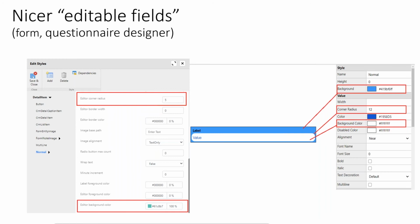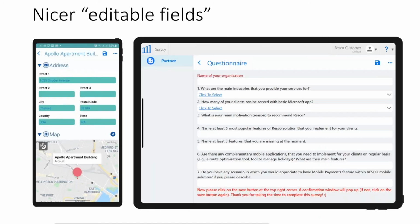And you can achieve this with setting a different background color of editable fields, and you can also change corner radius. For this, you can use new settings, which are corner radius and background color. On this next screen, I'm showing you how it can look like on mobile application and also in questionnaire. So you can see that I use those round corners and different colors of background, so it looks a little bit better.